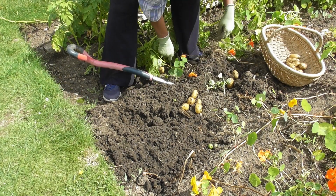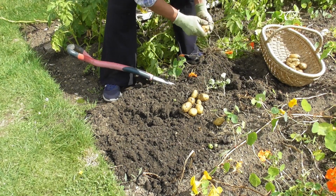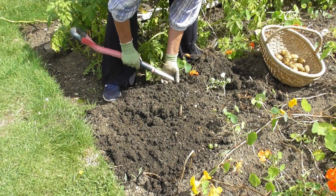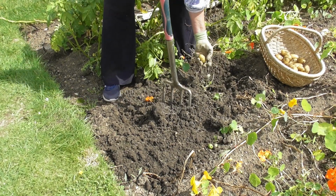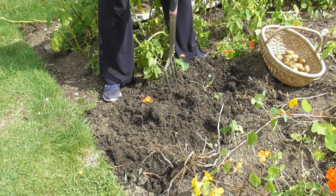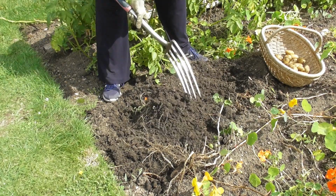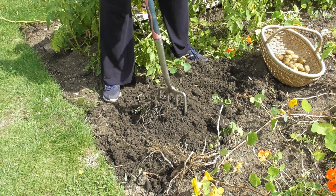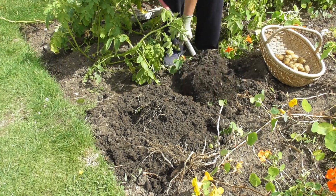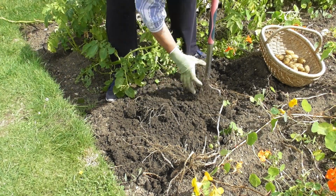Oh, lovely. It's one of the joys of gardening for me, digging up my spuds. Actually, let's pop them all in the basket so I don't lose any of them. Not only do homegrown spuds taste far superior to anything you'll buy in the shops ever, you'll never get fresher than from your own garden. Obviously, some of these will be eaten this afternoon, this evening, but it's just that childish joy of digging for my dinner, digging my treasure out.